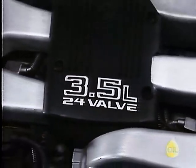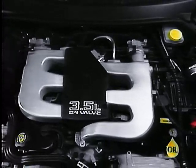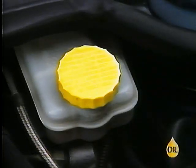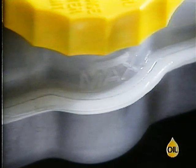Obviously, an important part of vehicle maintenance is keeping fluid levels at acceptable operating levels. Many fluid levels can be checked visually. These include washer fluid, coolant, antifreeze, and brake fluid. You should ensure that these fluids are between low and full maximum as indicated on the outside of their reservoirs.